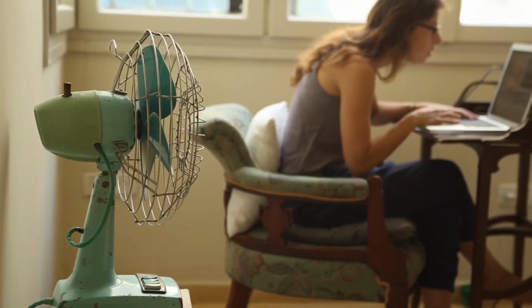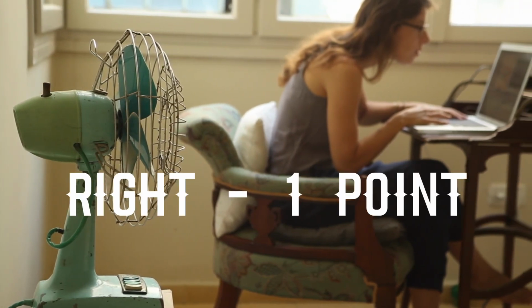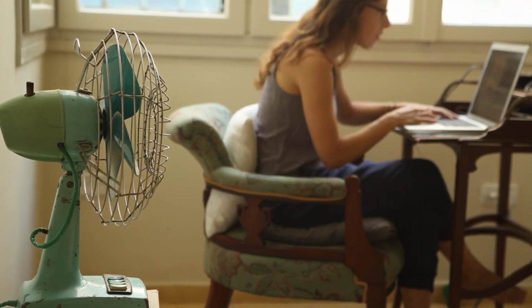We will show you 15 interesting pictures on which you will see numbers or shapes. If you saw it right, it is 1 point. If not, it is 0. So be ready, we are starting.